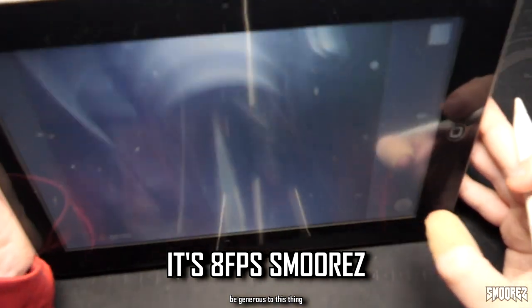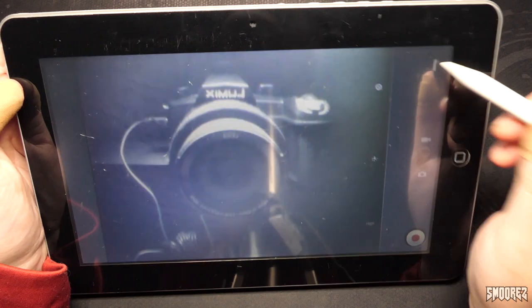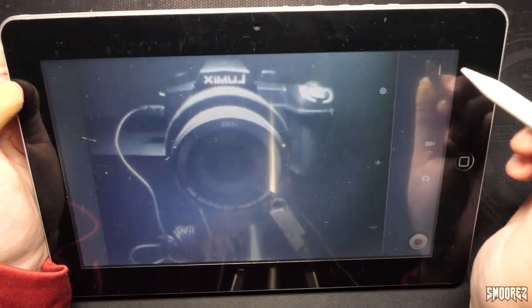Not much to do, you can't zoom in because it's only one point multi-touch, and here you go, that's about it for the camera test. Very short one at that. Let's continue on having a look at this thing. How many frames a second is it? Like 6? Maybe 7? I'd like to play you back the video that I just took to demonstrate, but I just can't do that.